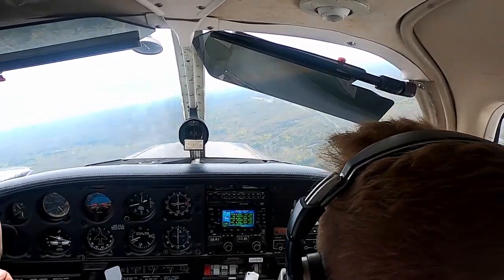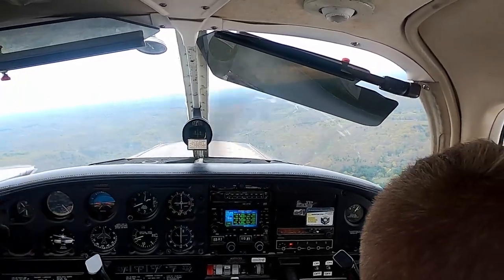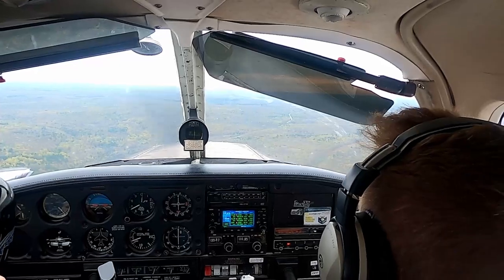And pattern altitude 1,300. If you turn now, you're not really going to have a lot of room if you see the runway there. So. Yeah, I was just swinging it. I'm going to turn the other way. Gotcha.